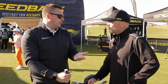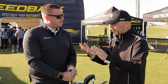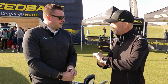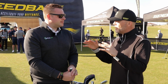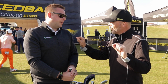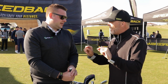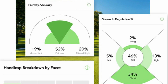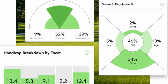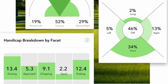You can identify strengths and weaknesses much quicker, can't you? Yes, absolutely. And it could be in any facet. You mentioned there are numerous: driving, approach, chipping, sand, and putting. And I can guarantee you right now, there's very, very few players where they're a 10 handicap across the board. They might be a 10 handicap somewhere and a 20 or a 2 somewhere. Focus on the areas that will improve your score, and you can get better a lot faster by doing that. So not only from a game tracking perspective, but also from a golf improvement perspective.